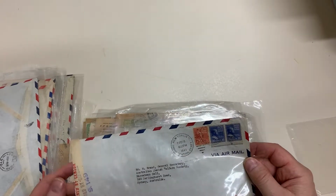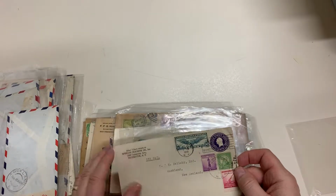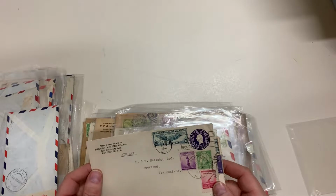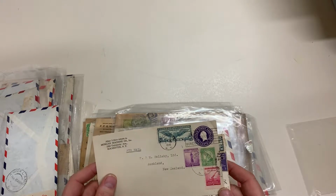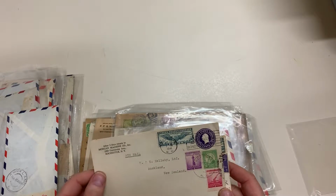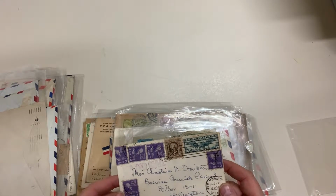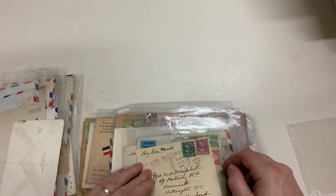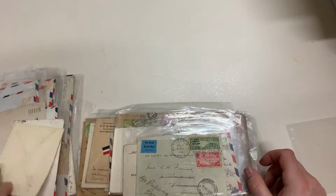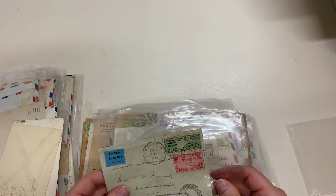Prexies, 70 cents. Nice uprating of the 3-cent envelope. So that's 36.49, 51, 1 cent overpaid. 30.40, 55 cents to New Zealand. There's 50 cents to New Zealand. 70 cents to Australia via Clipper.